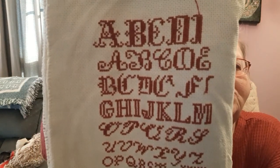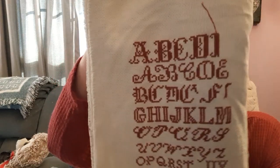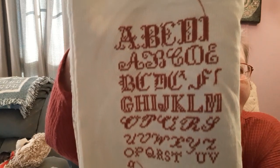Okay, it's on 16 count Country French Cafe Mocha, and the color is 221. It's my favorite red that I use. And I'm loving it, just absolutely. And it's not difficult, ladies and gentlemen, or whoever.